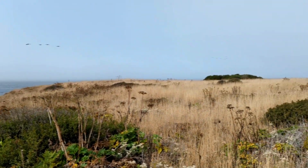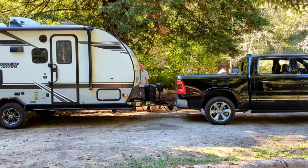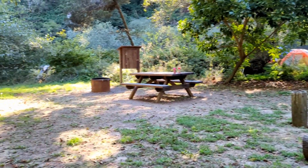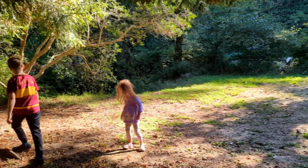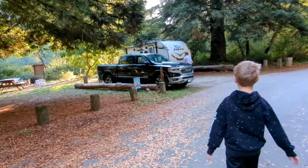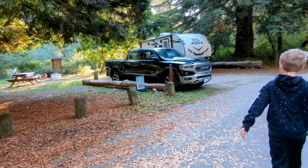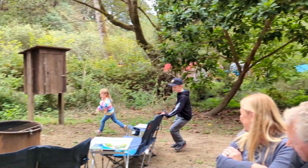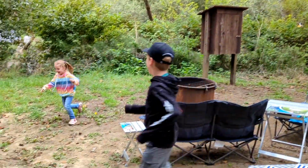Now, the downsides of Russian Gulch is the sites were pretty small. We had no issues getting our trailer into the site we had, which was campsite 13, but a lot of the sites there would be really difficult to get a trailer into. Also, there aren't too many sites there that have very much privacy. Most of them, you're looking at your neighbors.